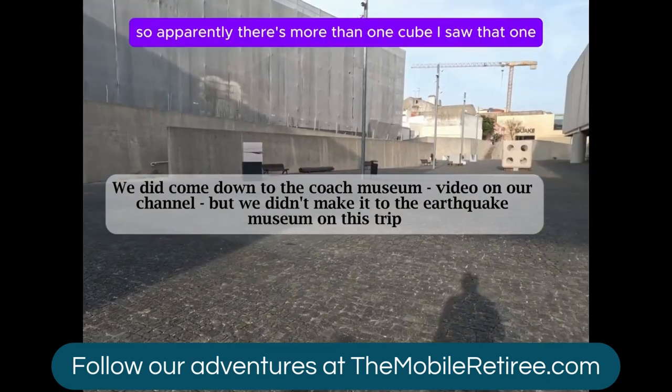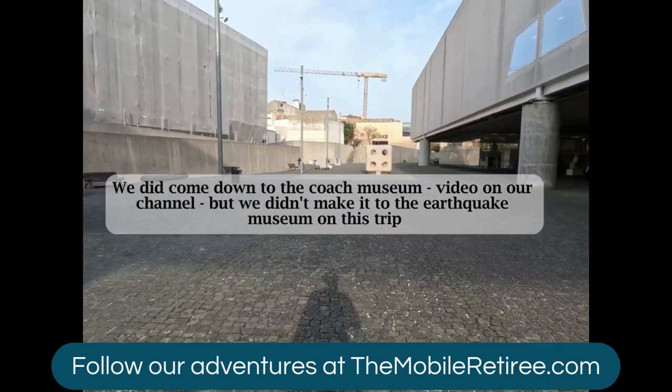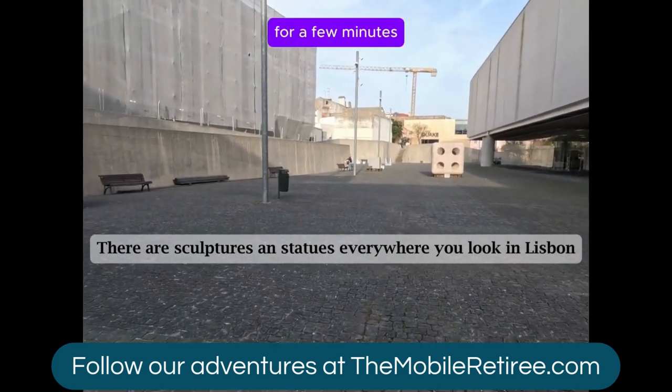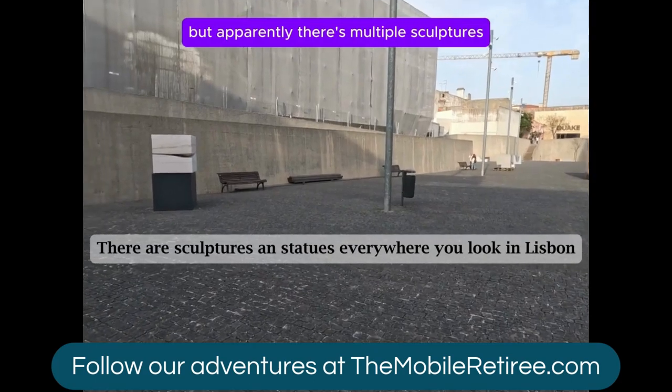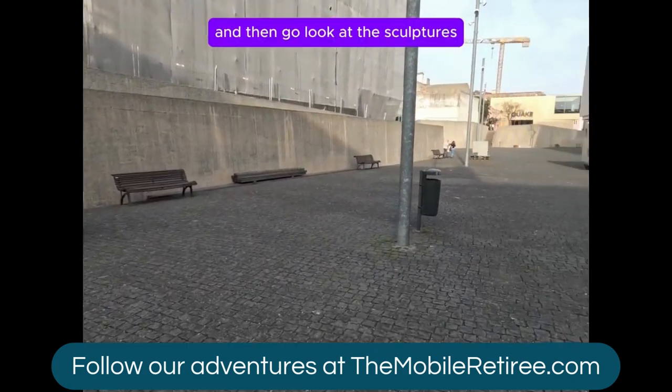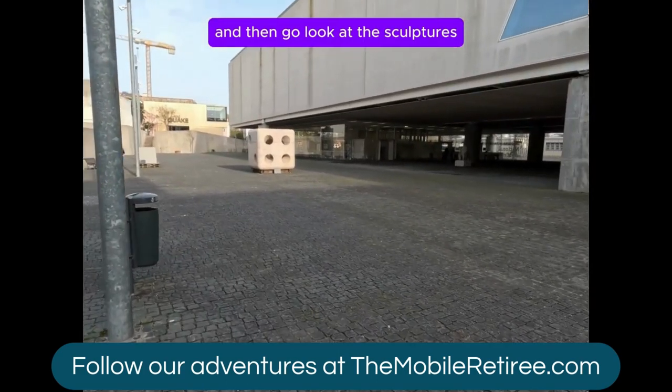So apparently there's more than one cube. I saw that one. So we need to go check that out, and then I feel really good about sitting down for a few minutes. But apparently there's multiple sculptures, so I think we'll do the sitting down for a few minutes thing, and then go look at the sculptures.